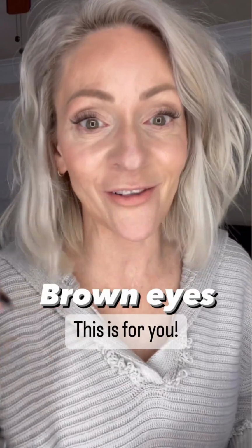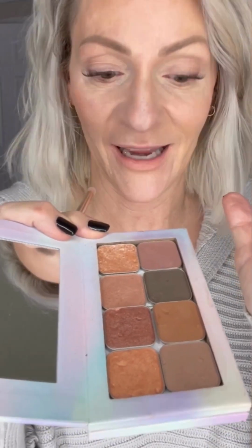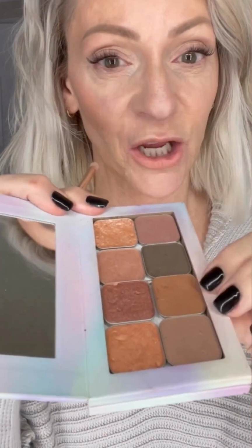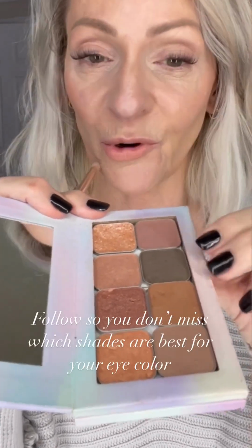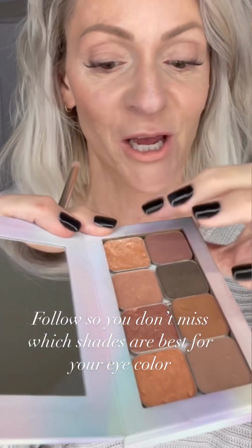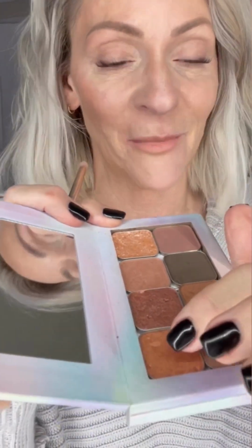If you have brown eyes, this video's for you. Let me talk to you about some of my favorite eyeshadows. With brown eyes, you can go in and add some beautiful kind of peachy pink colors. You can add in mauves. Of course, you've got to have your standard browns and a couple of darker shades to really capture, but don't forget you can go from orange to pink.